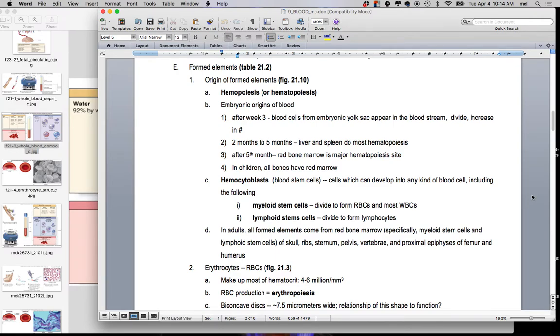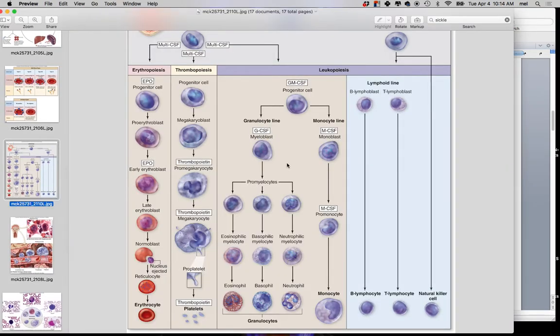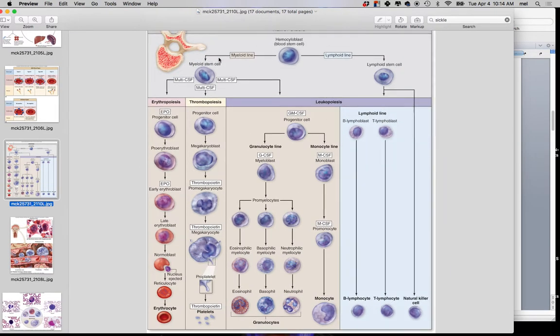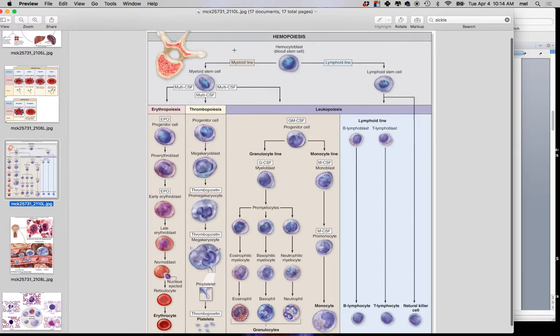Okay, so let's talk about where you get your blood and the process of blood production. First off, the process of blood production. I do not hold you responsible for this in detail, but I do hold you responsible for it generally. Okay, the process of blood production is called hemopoiesis. Okay, and it occurs where in your body? Red bone marrow, exactly, in an adult.